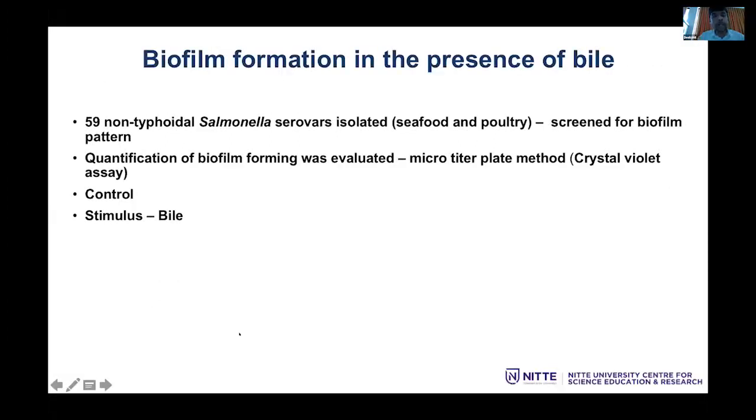Now, all these isolates were also subjected to biofilm production using a normal microtiter plate method, which is a crystal violet based assay. And these isolates were also subjected to bile, that is 3% bile. Bile is one of the infection related gut conditions, among many gut conditions which can influence biofilm production as well as virulence of any enteric pathogen. That was the reason to use bile as an important stimulus here.